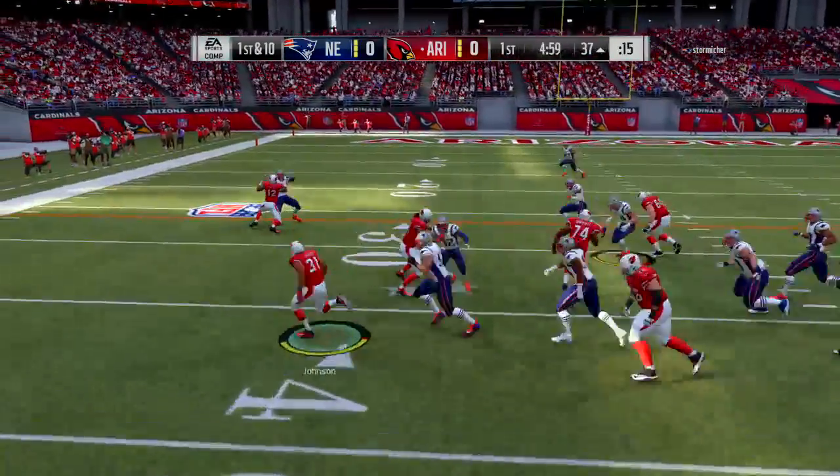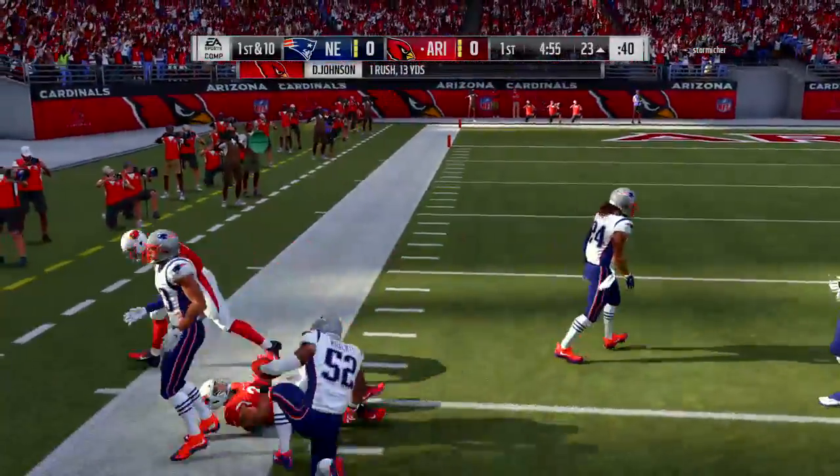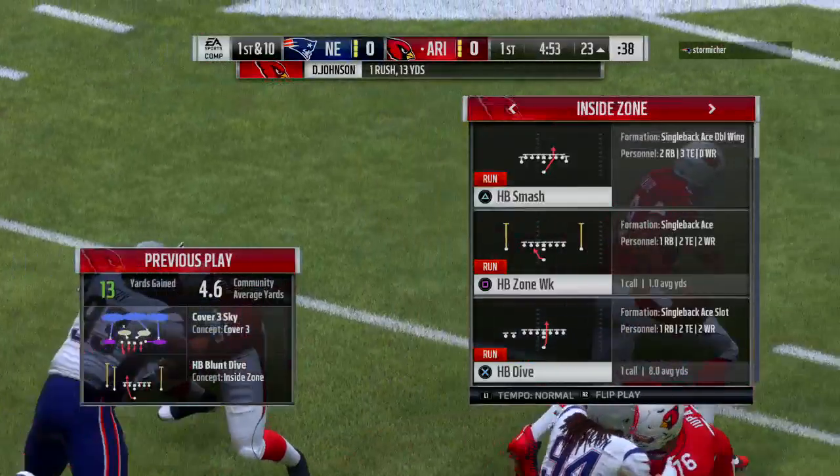They'll run for the first time with Johnson. And some space here. And brought down, but not before they're inside the 25.